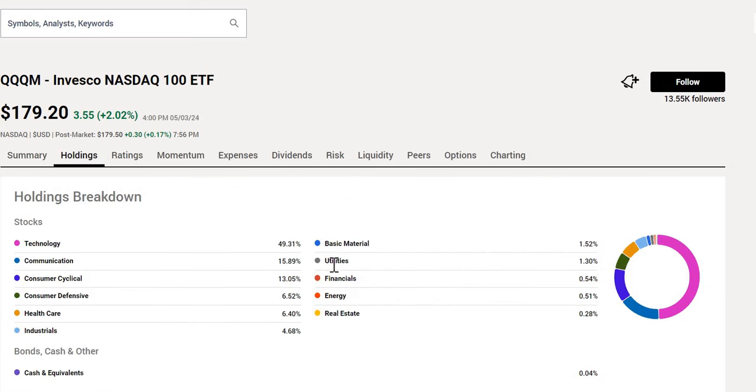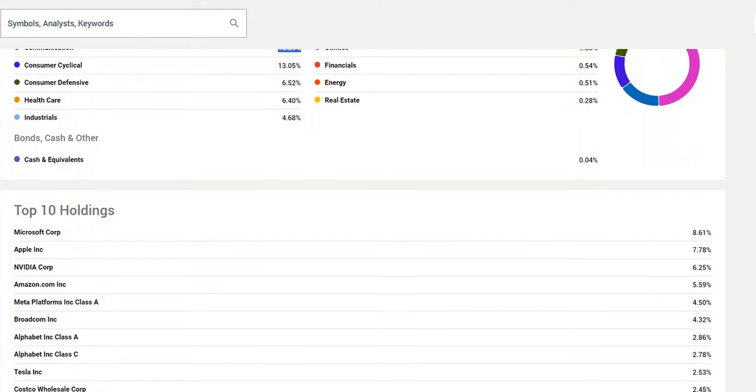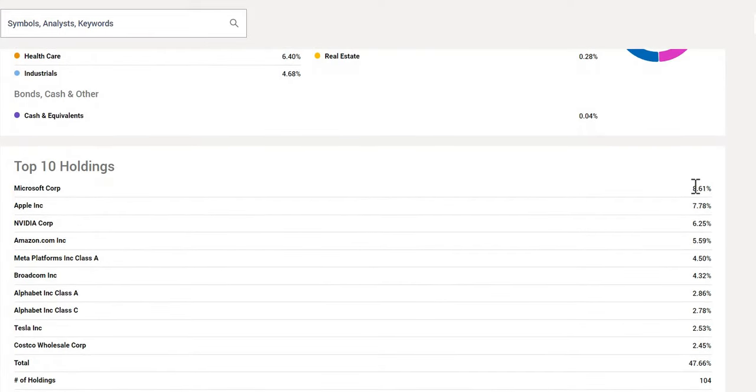When we take a look at the holdings, we can see the majority of this is in fact the technological sector, nearly taking up half of this breakdown, and then we can see in second place the communications at just under 16%. So in terms of the top 10 holdings for this ETF, the first one there is Microsoft, 8.61%. Then we have Apple, 7.78%, and then Nvidia coming in at just over 6%. So a lot of growth in the technological aspect of this ETF.